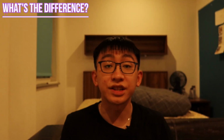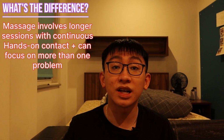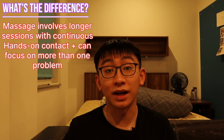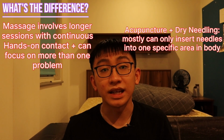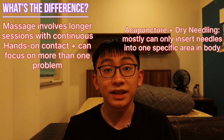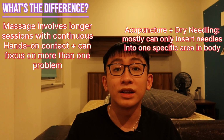In addition, sports massage involves longer sessions with more continuous contact with more than one part of the body. However, acupuncture and dry needling involves inserting needles into one specific part of the body, and the needles inserted are generally more localized and target one specific issue.